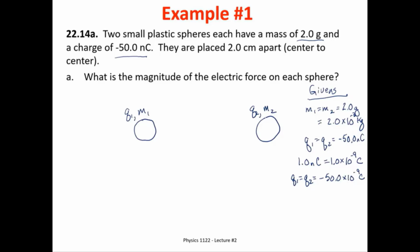And then the last piece of information we're given in the problem description is that the two charged spheres are placed 2 centimeters apart. If you have a ruler, you might look to see how far is 2 centimeters. What I've drawn here is further apart than 2 centimeters. But as we're starting to get a physical intuition for how much charge and how much distance goes into creating an electrical force, it's not bad to have a ruler nearby so you can look to see what 2 centimeters represents. So what we're given is that R, the separation distance, is 2 centimeters, which converted to meters is 0.020 meters.